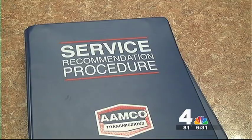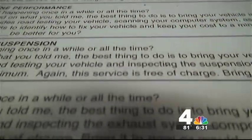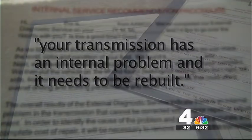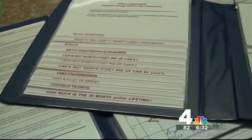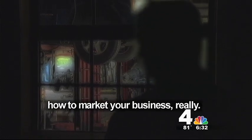He says he spent most of the month-long training course practicing how to use these telephone scripts, line-by-line dialogue to read to hesitant customers, telling them your transmission has an internal problem and it needs to be rebuilt. He says AAMCO insisted every store use these scripts to convince customers to pull the transmissions out of their cars. The training is nothing about how to market your business. Really, it's all focused on the sales, the telephone sales, and getting the car.